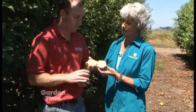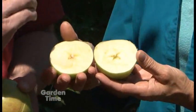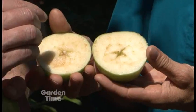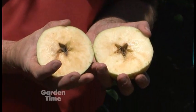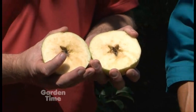Okay, so we've opened up this one to find out if it is ripe. One of the tricks that we always use is opening them up and looking at the seeds. You can see the seeds on this have not started turning black yet. That's a good indication that that apple's not ready to be picked yet. Okay, we found another apple. Now the seeds in this one have started to turn black. So this is a good indication that these apples are ready.